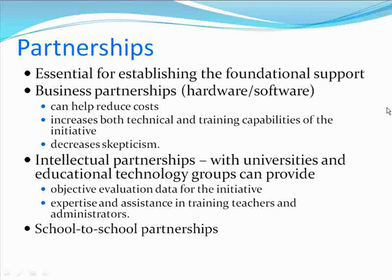Partnerships are essential for establishing a foundational support. Business partnerships. Oftentimes hardware, software vendors are willing to work with you, and that can help reduce your cost. You can trade out services, increase both technological capabilities, decrease skepticism.